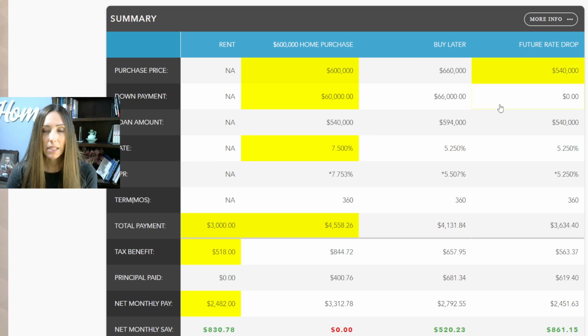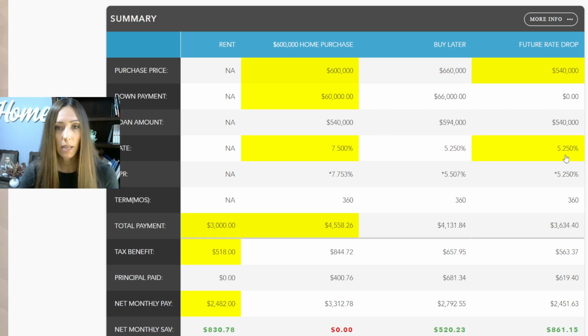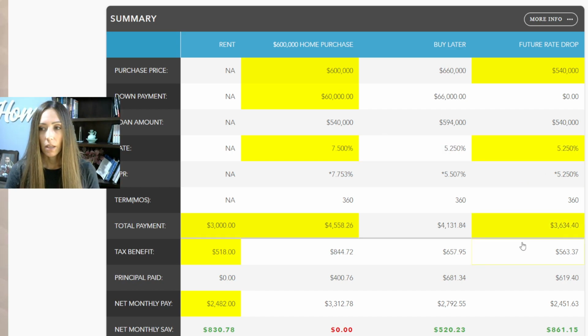Well, that means in the future, when interest rates come down and we're able to get you a lower rate, and let's just use that same rate, 5.25, you now potentially can lower your payment to $3,634. So you bought the house cheaper, which means you owe less. And in the future, when rates drop, you get to lower and restructure that payment. So you win-win. You won the lower price and you won the lower rate. It just means that you're going to have to make up the difference. And if it's $900 for a year or two to save you $90,000, $100,000, is it worth it?